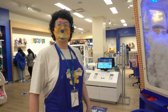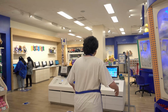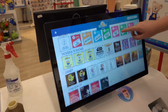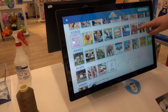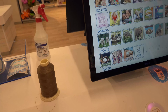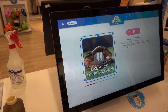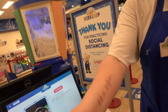Okay, so now you asked if I wanted to have a sound with it. Sure, so we can come right this way. Over to sound machines. We have all kinds of sounds. So we have TV shows, Disney. Oh my gosh. So, is there any you're looking for in particular? Take me out to the ball game. How about that? Do you like that? Yeah, I think that's cute. Sweet. You want to get it? Yeah, let's do that. All right. I can set your bear for you. Okay. Here you go. Thank you.